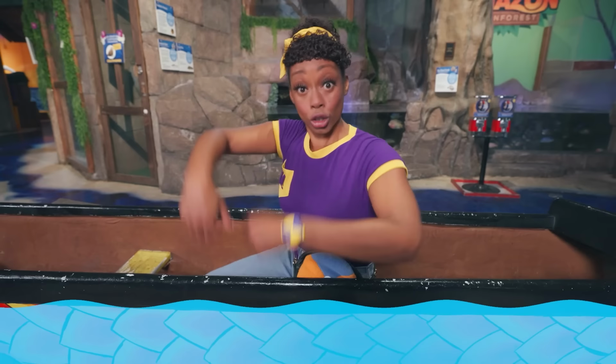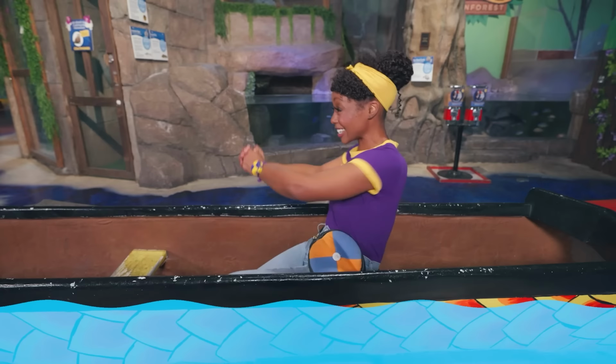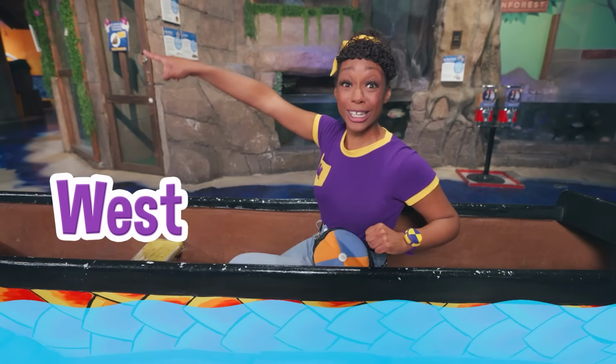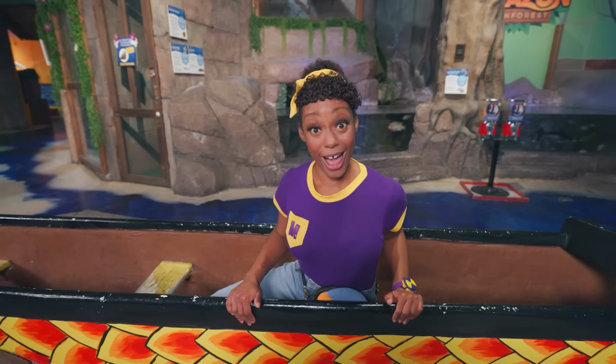Great job, keep going. Whoa, I can see the shore is getting closer. Let me make sure we're going the right way. Oh yeah, we're traveling west. Keep rowing, friend, you're doing a great job. Oh, we made it to shore. Let's go see what animal friends we can find.